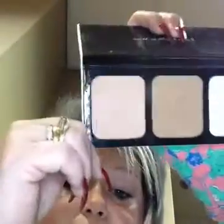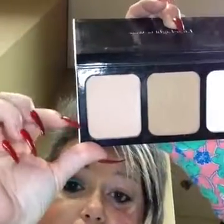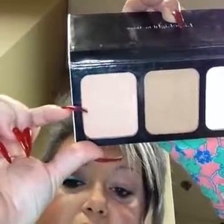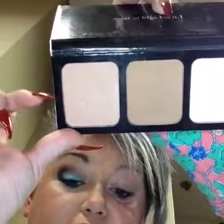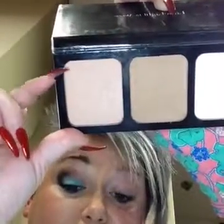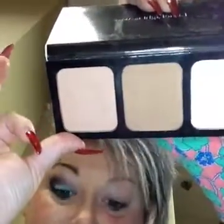All right, now I'm going in with our blush number 6. It is what I use for our highlighter. This is Oprah Winfrey's makeup artist. He swears by this highlighter. Like, the best of the best.